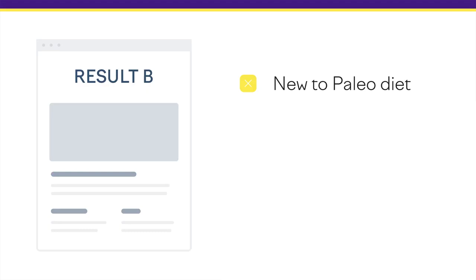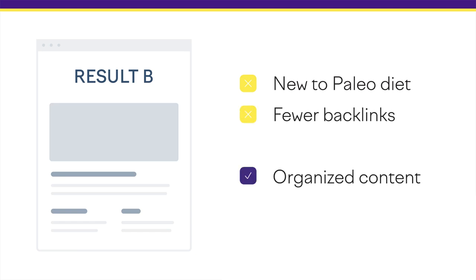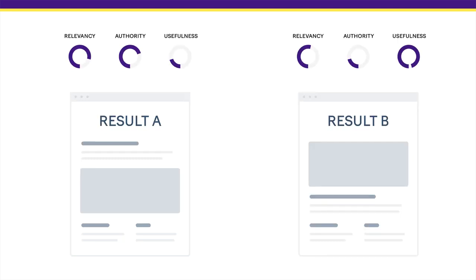Contrast that result with another result, result B. This result is written by someone that's relatively new to the paleo diet and their website doesn't have nearly as many links pointing to it. However, their content is organized into distinct sections, making it easier to read. And it's written in a way that anyone can understand. Well, that page is gonna rank really highly on the usefulness scale. Even though result B doesn't have as much trust or authority as result A, it will still generally perform well in Google. In fact, it may even rank higher than result A.